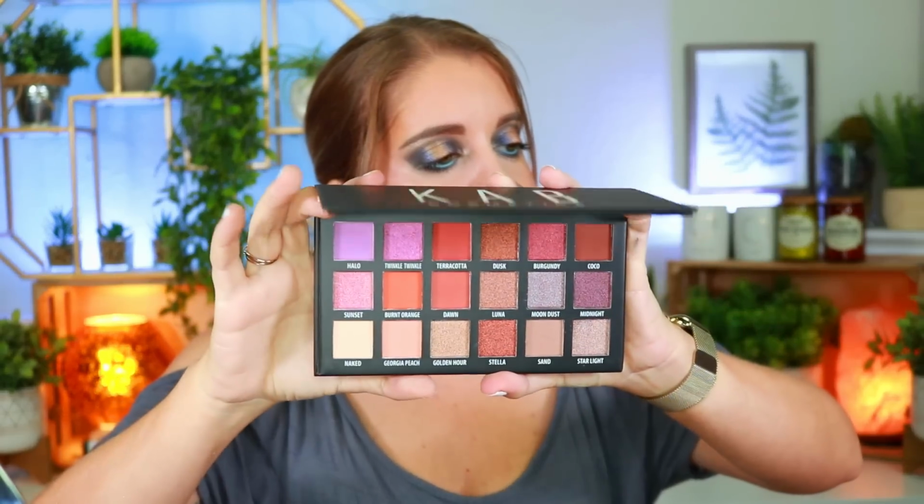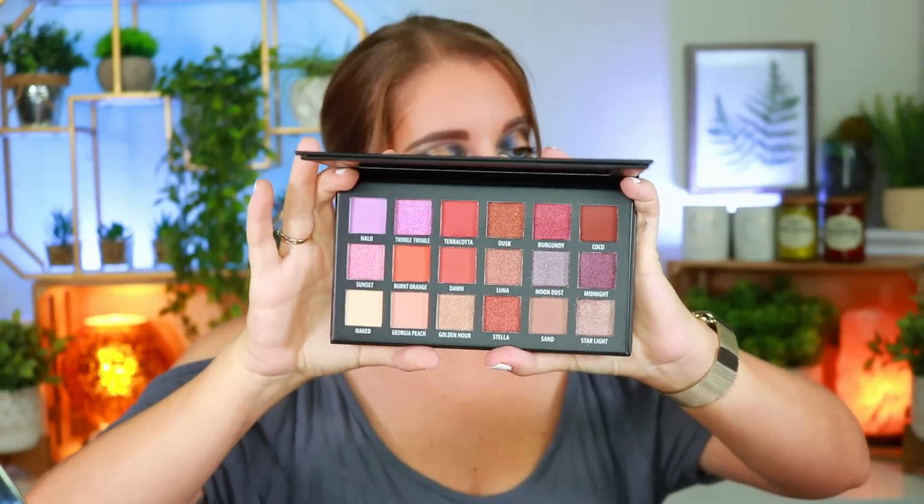And last but not least, they threw in a Cab Cosmetics. This is the Day and Night palette. It retails for $52, and this is how the palette looks right here. It's supposed to be like a day to night palette from Cab Cosmetics.